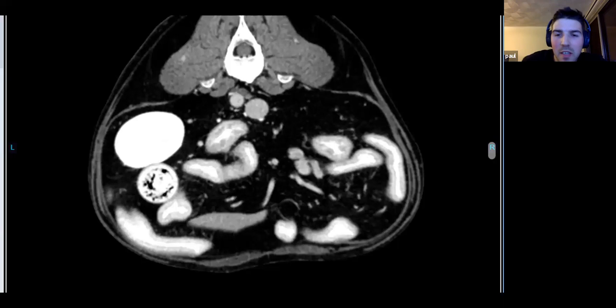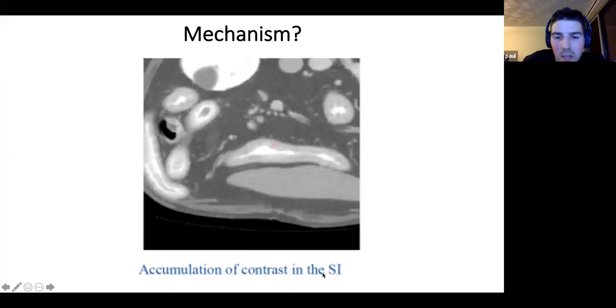And that's because if you see here, this is the CT of the dog's abdomen, and throughout all these lumens, you've got contrast which has leaked into the lumen of the GIT. So I've got another photo here, which is accumulation of contrast in the small intestine, and this one was labeled by a radiologist, so I know it's definitely what we're seeing.